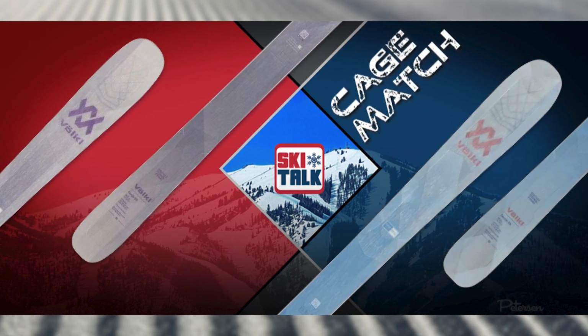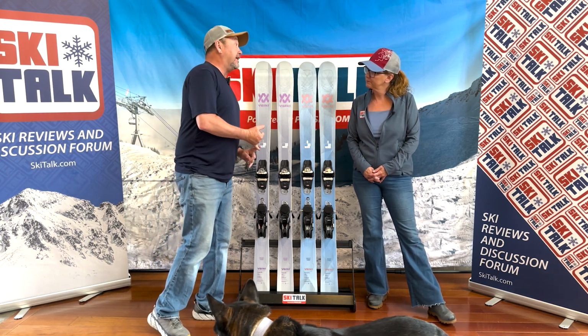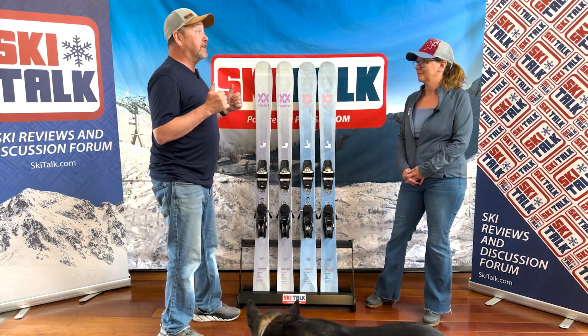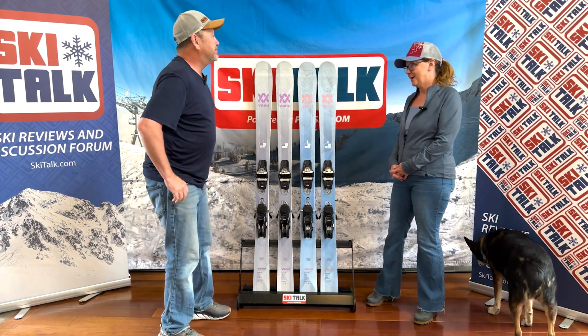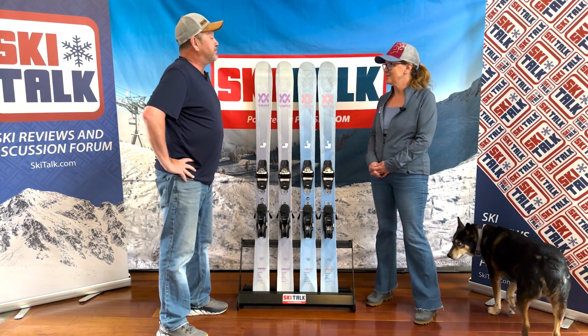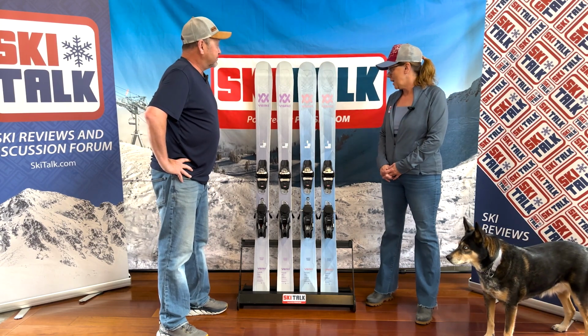Tricia, these are skis where somebody walks into the shop, and they're not saying what 88 I should get, what 96 I should get. They're asking what Völkl I should get. So that happens. There are a couple brands out there that's a really strong thing with, and Völkl is at the top of the list.